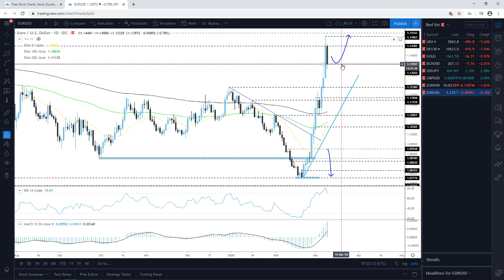It's currently finding support near this 1.1355 level. I talked about this one yesterday in my traders tea time and espresso, and what I was telling you guys is to keep a close eye on this one, because if this holds, we could see another round of buying here. But if it struggles to stay above this barrier, well, I mean, we could go for a deeper correction here to the downside. So that's why, guys, for now, be very careful and cautious.